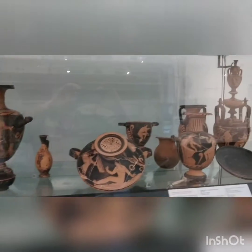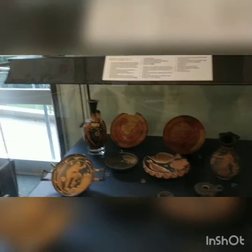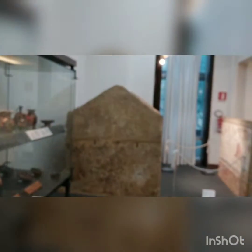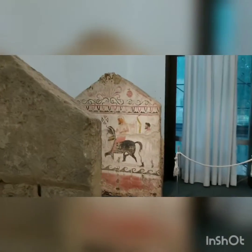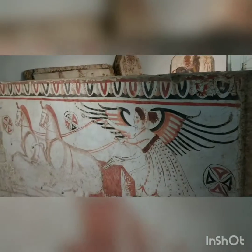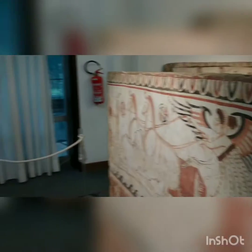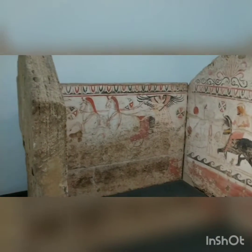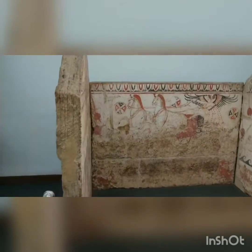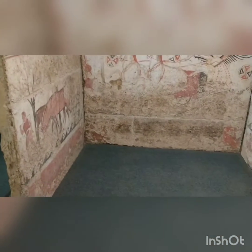All of these were taken from this tomb, which has been placed now in this museum. There's one of the walls, which is stood on its own, which allows us to look inside, and this is the tomb itself. This was for a man.